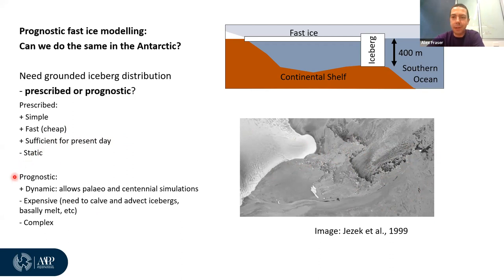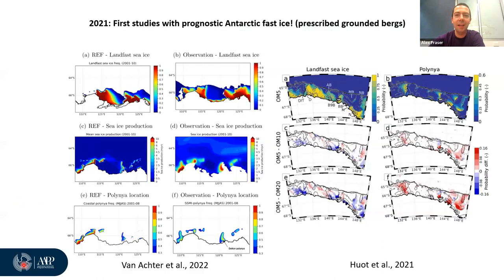But if we were able to do prognostic iceberg grounding, this would then open up the option of paleo simulations where sea level was different to today, and also centennial simulations where iceberg depth might change. It's incredibly expensive and complex though. And we'll talk about that a little bit more in a second. But I just wanted to highlight the work of two recent papers who have actually achieved for the first time prognostic fast ice in an Antarctic coupled regional model. So fantastic work by Julien Van Achter and Pierre Vincent, who have recently published these fantastic papers.